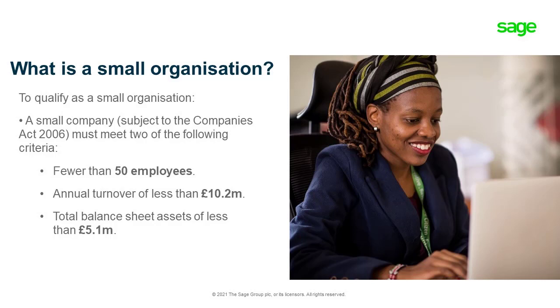You must apply the rules if you have an annual turnover of more than 10.2 million and are not a company, a limited liability partnership, an unregistered company, or an overseas company. There are also rules which cover connected and associated companies. If the parent of a group is medium or large, their subsidiaries will also have to apply the off-payroll working rules.